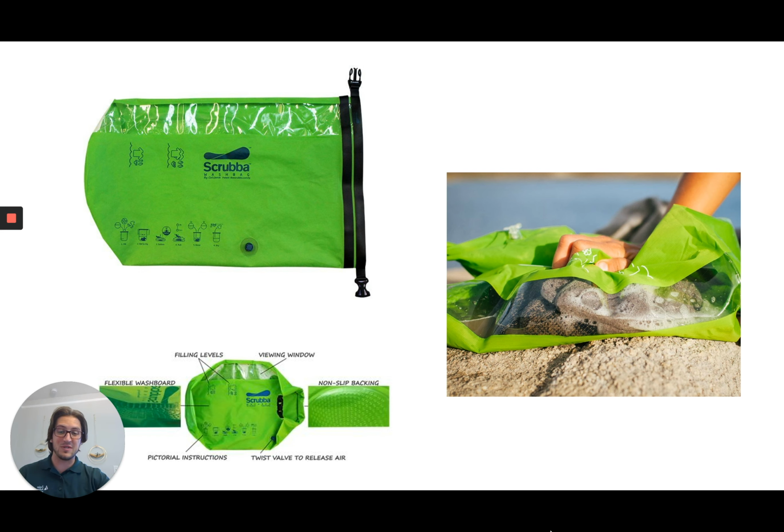So students, as you can see, we have the Scrubba wash bag. My first question to you is, what exactly is the need that this product meets? I mean, think about it. Look how small it is. It's lightweight. You can easily pack it in a suitcase or a gym bag. It's very accessible for people who are away from their home, which obviously has a washing machine inside of it. Now, let's think about the target market.